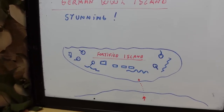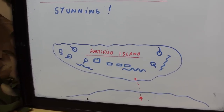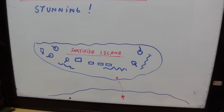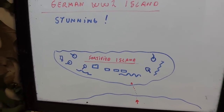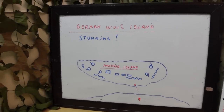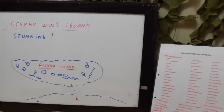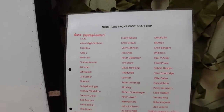This is an amazing place, lost in time, totally untouched by modern ages. And there's only one way to get there, that's by low tide in the morning or in the afternoon. And there are features there that we never knew existed. It's one of my dream locations, and it really came true, and it's thanks to you. It's a part of the Northern Front World War II road trip that you guys made possible.